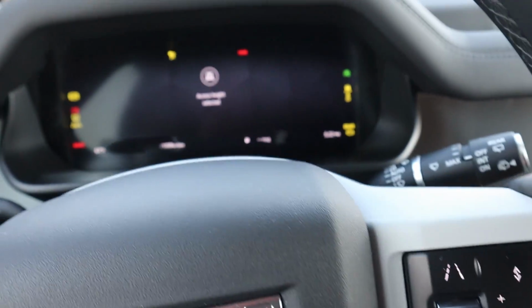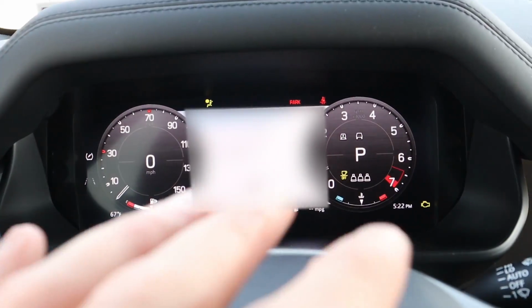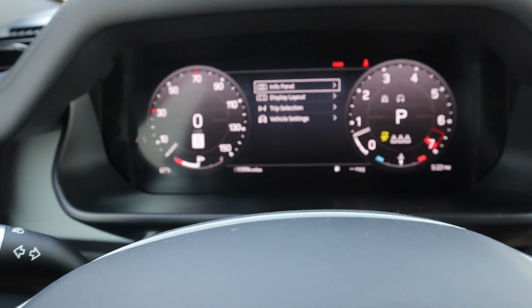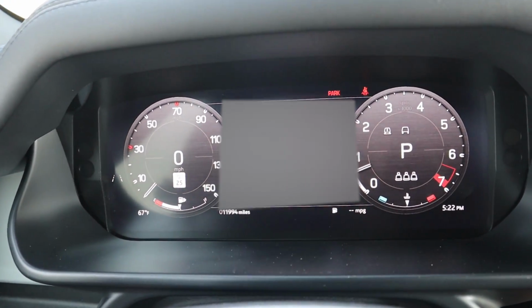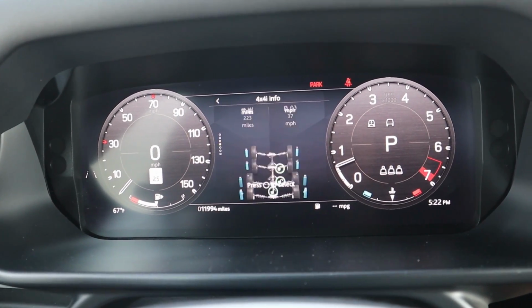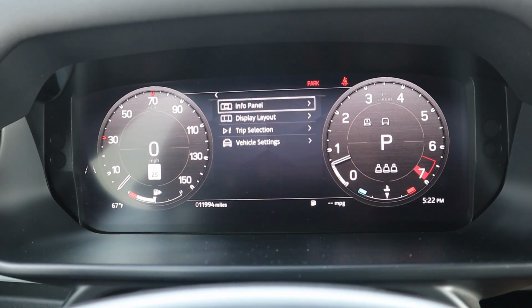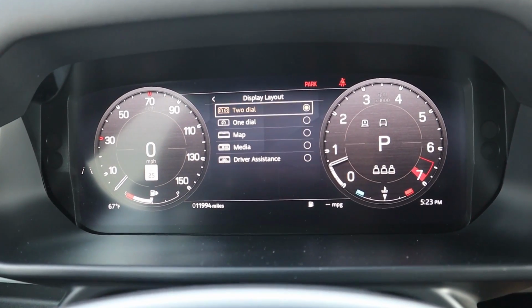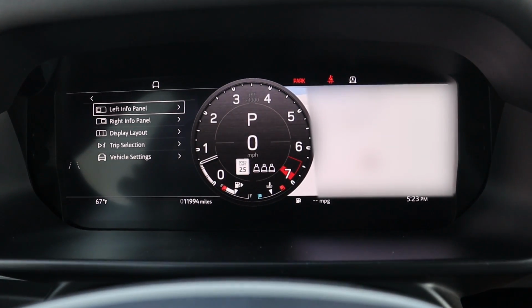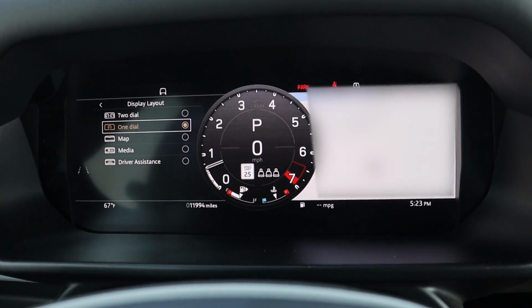the push-to-start button, you'll see it's pretty customizable. So you have this primary screen where you can adjust different things. By pushing on this button in the center, you can cycle through a different info panel. So you have your full screen navigation, or I should say partial navigation, your media. You can look at your trip summary, etc. And then you can also change the display layout. If you click this button, you will change it to one dial. Makes it look a little bit more, I don't know, futuristic or modern. And then you can obviously adjust what happens on the left and the right hand side.